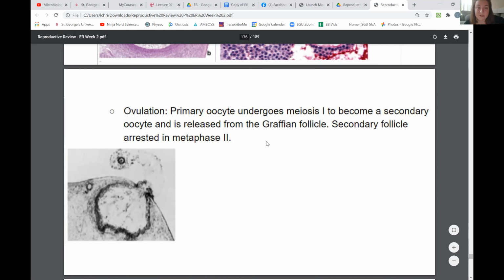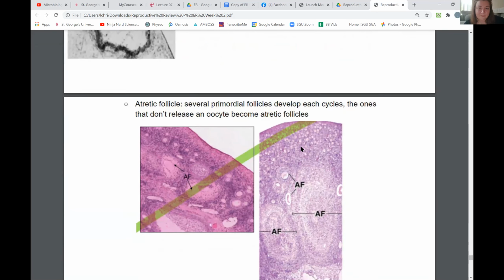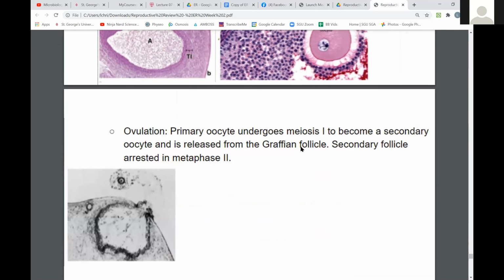So now it's arrested in metaphase two. This slide right here is very, very high yield. So question: is it oocyte two in the Graafian follicle, or after? Because it has to finish meiosis one and start meiosis two, right? So does it start before ovulation? I know it is before ovulation, but is it in the Graafian follicle or after? It's kind of at the same time. Ovulation is when it finishes meiosis one.